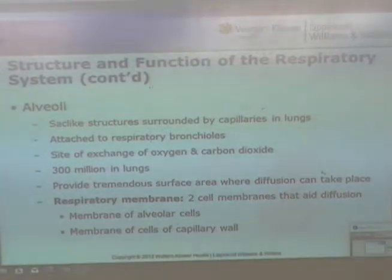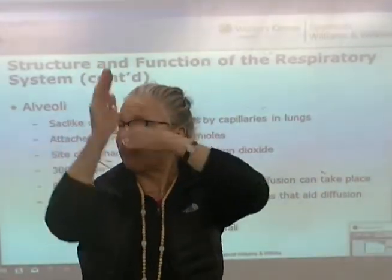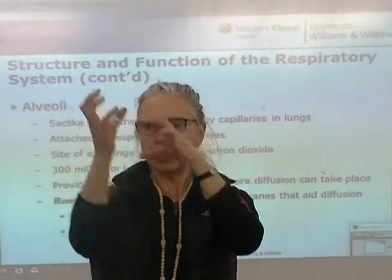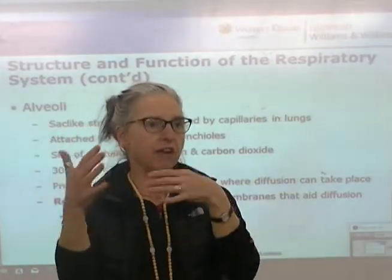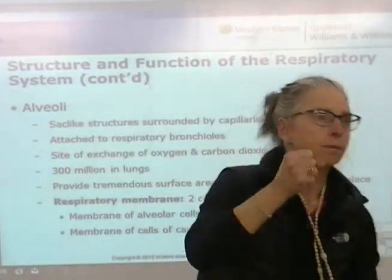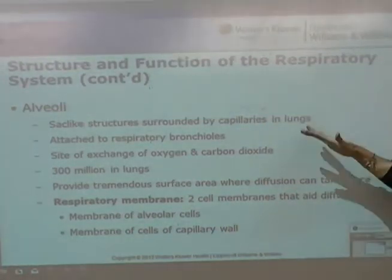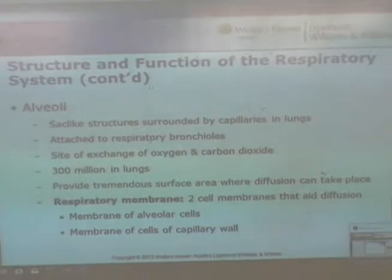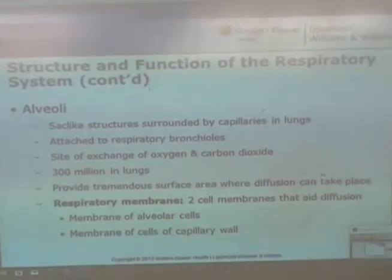It's a similar reason that we see for all the folds in the brain. If you look at a brain, it has all these folds of tissue. That's to allow lots of surface area for exchange of nutrients. So it's a similar idea. If the lungs were just one solid object, we'd have very little surface area to move these gases backwards and forwards. Right? So the fact that they've evolved into these little circular structures just immensely increases the surface area that's available.